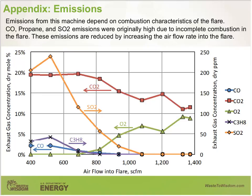Let's see what other questions we have. How many gallons of diesel? We were running off the grid in Colorado, so that was not something we had estimated.